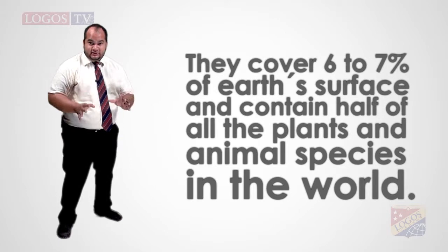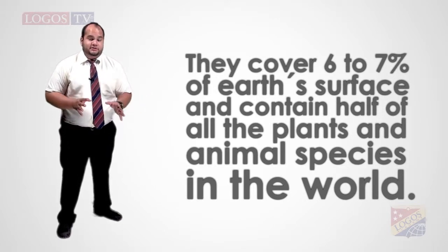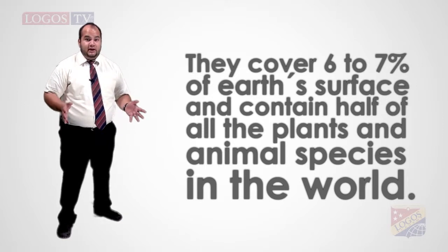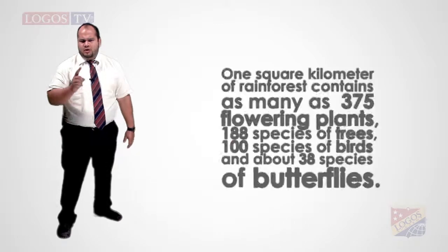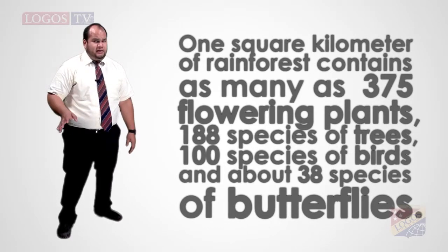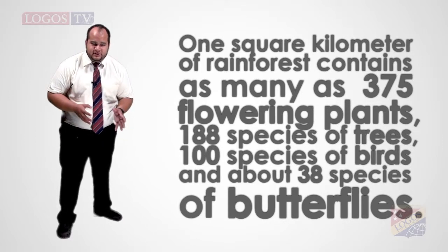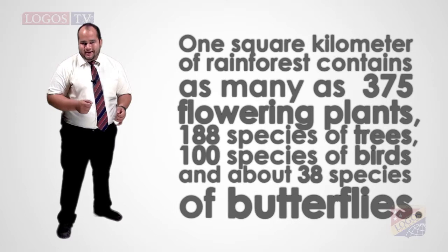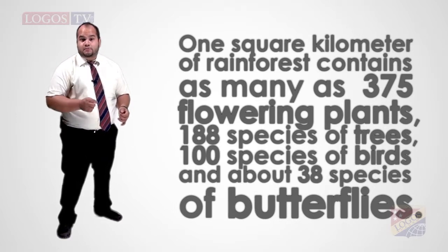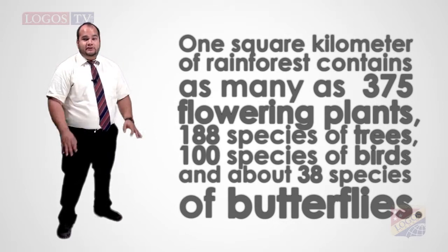They cover 6 to 7% of the Earth's surface and contain half of all plant and animal species in the world. 1 square kilometer of rainforest contains as many as 375 flowering plants, 188 species of trees, 100 species of birds, and about 38 species of butterflies.